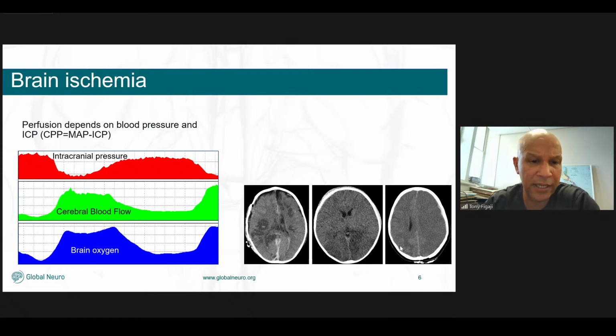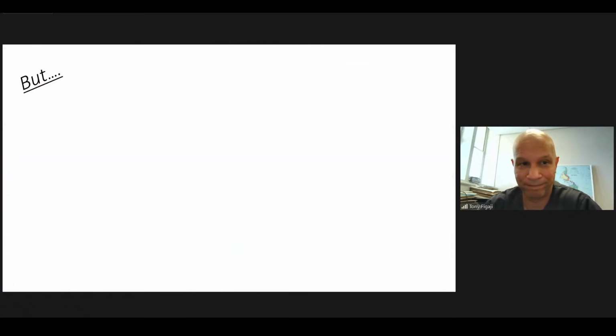And very simplistically, when you monitor perfusion to the brain, you see this all the time. As intracranial pressure is high, cerebral blood flow and brain oxygenation take a dip. As intracranial pressure comes down, cerebral blood flow goes up, perfusion of the brain goes up. And they have this reciprocal relationship. And so that's quite simple. It's quite a simple concept. Blood pressure getting blood or perfusion into the brain being resisted by intracranial pressure.